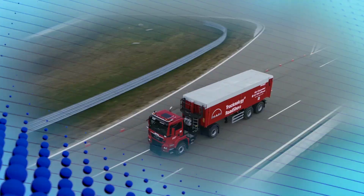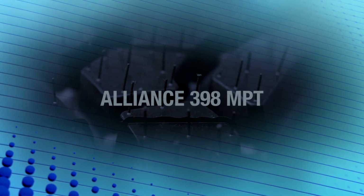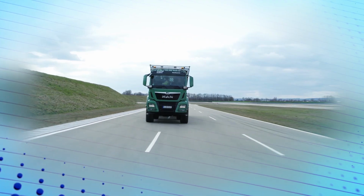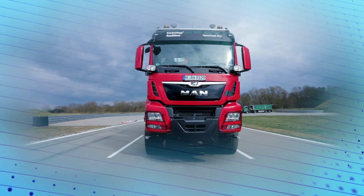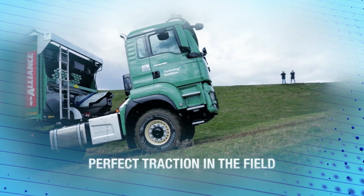Thanks to its special design, the Alliance 398 MPT enables not only fast driving on motorways. At the same time, due to its tread design and the reduced tyre inflation pressure, it also offers excellent traction and reduced loading of the ground when driving off-road.